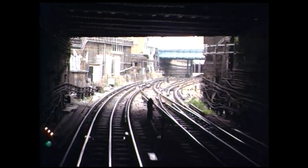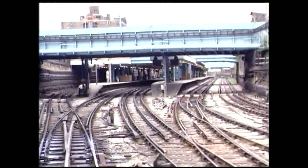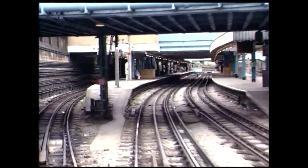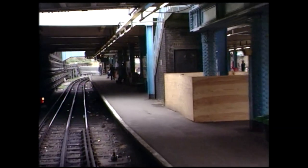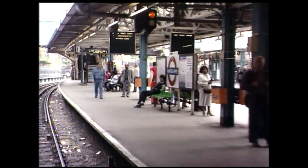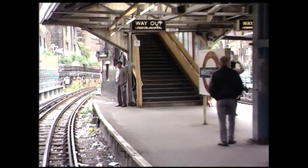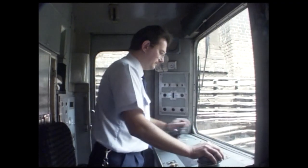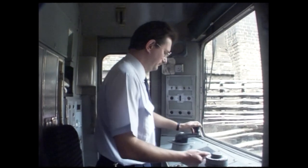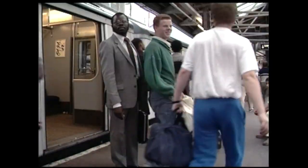We get the junction signal for platform 1 at Whitechapel. Although it's a through road, off-peak Metropolitan trains all terminate here. In peak hours, the service is extended to Barking, adding an additional 7.5 route miles to the 9 already covered. The District line extension beyond here opened in 1902, with Metropolitan services following from 1936.